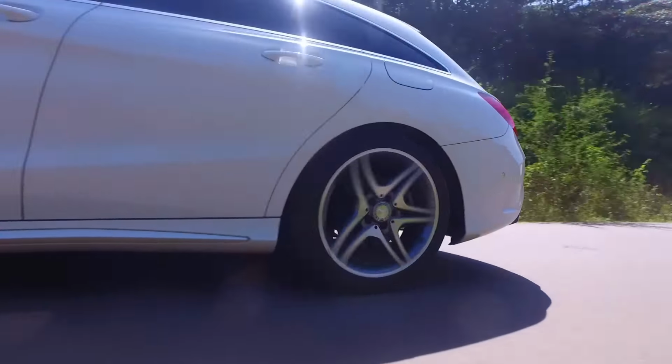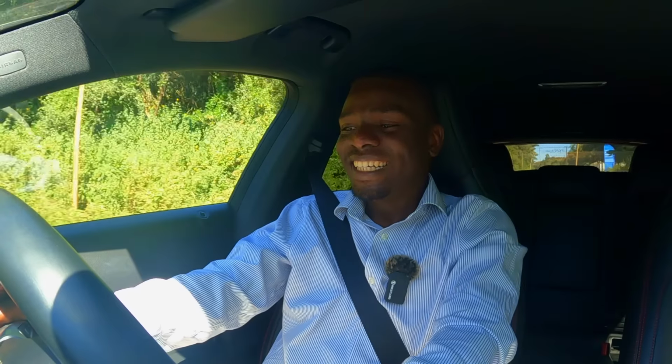So let me put this guy in sports mode. You go to dynamic select down here. Now she's in sports. You can hear even the sound has changed. And when you put her in sports, let's switch back to the manual mode. Now listen to this. She goes. Let me downshift. That's nice. Again. Redlining, right.